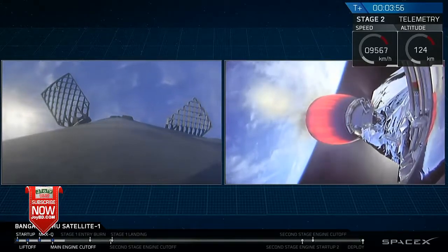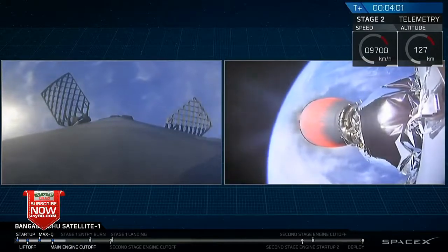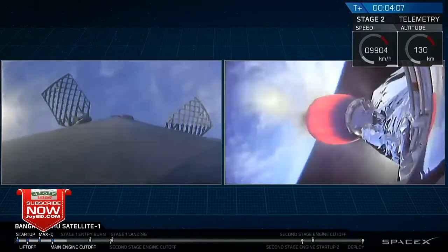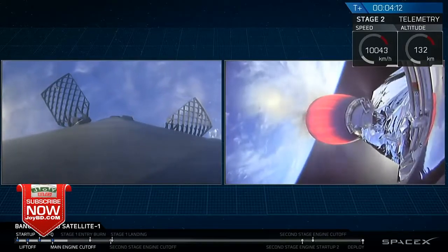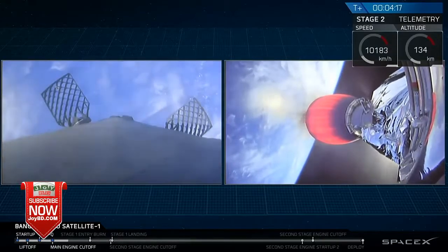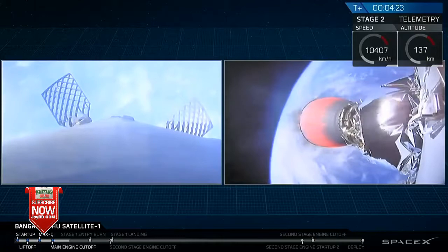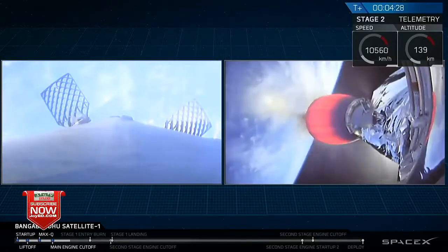Acquisition of signal Bermuda. For those of you just joining us, we had 3 events in rapid succession. We had a main engine cutoff from that first stage, we had a stage separation event, and then we had a second stage light, followed quickly by a fairing separation. Everything's going great right now. Falcon 9 is looking pretty good.